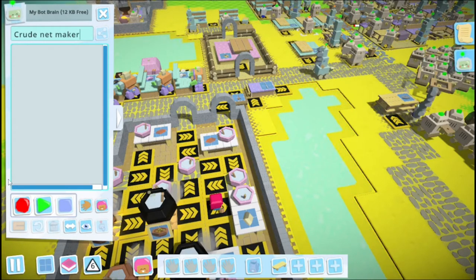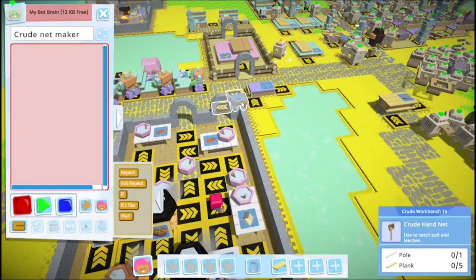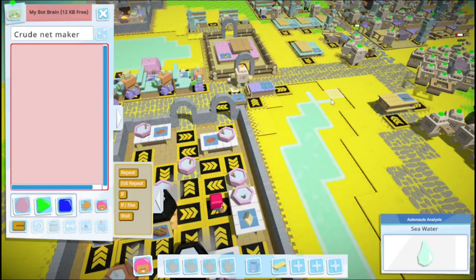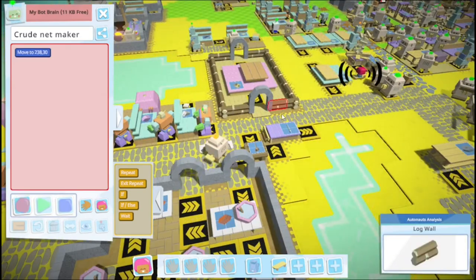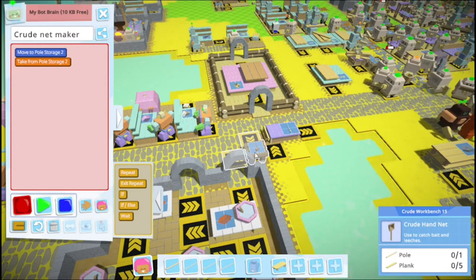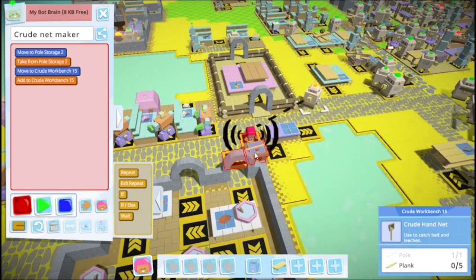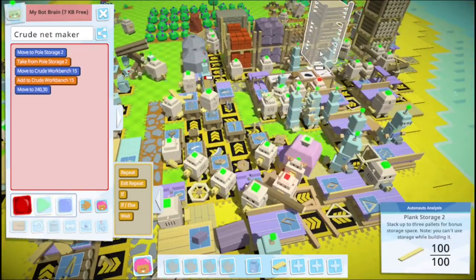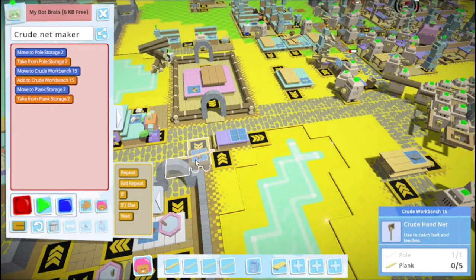There we go, without the caps lock. Teach, your job is to go and pick up a pole and 5 planks. So I need 1 pole. And then put that into the table. And 1 plank. I'm going to put that in the table.